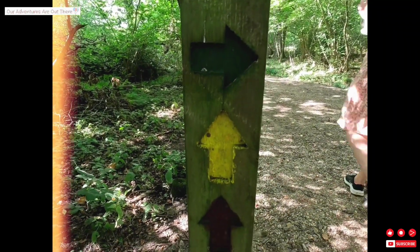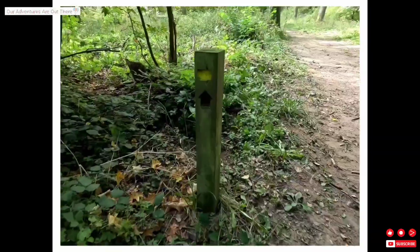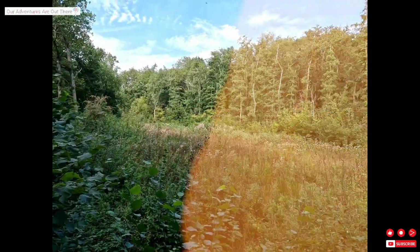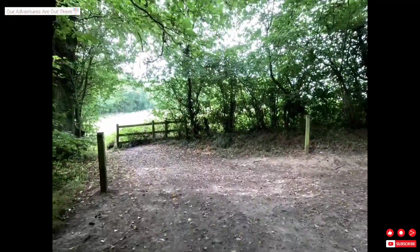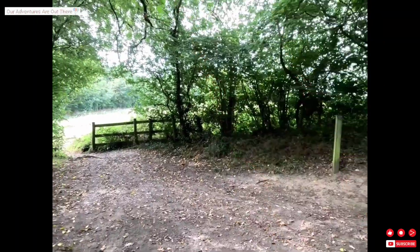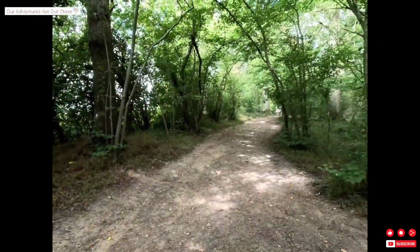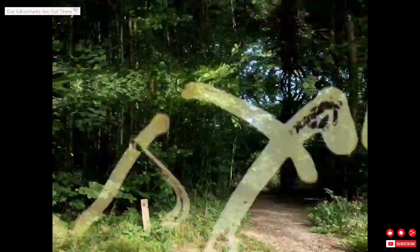Off to the right if you want to take the shorter route, and yellow and brown straight on. Alright guys, so we're doing the longer brown route today, as you've probably already seen. So that's the edge of the Vyne estate. Brown path goes up there, and if you're coming in this way, that's what you're going to see.